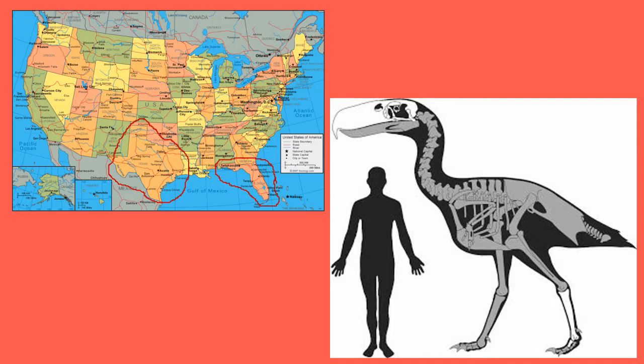So not a lot of Titanis was actually found for the holotype, and the holotype specimen was discovered in a river, believe it or not, in Florida, and it was all mixed in with fossils that are found from the later parts of the Pleistocene, so around 15,000 years ago, which I'll get to in a little bit later in the next slide. But yeah, this is the holotype specimen of Titanis walleri.